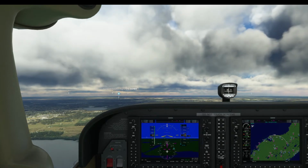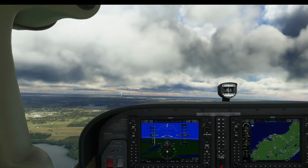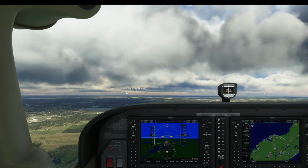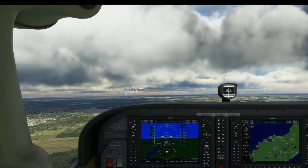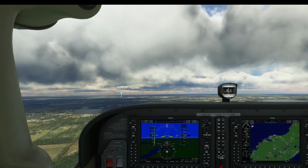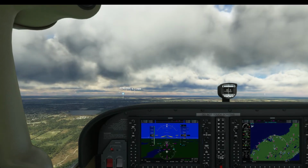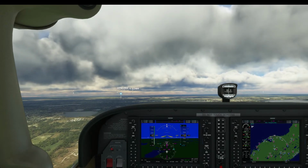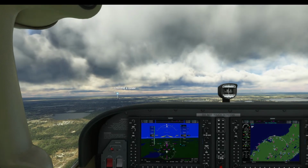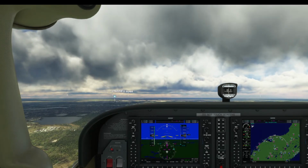Like, I don't think that we would normally fly visual flight rules in a 172 out of the student pilot with clouds this low. I just don't think that this would even be a thing. This would only be something we could do with Microsoft Flight Simulator at home. I just don't think it's something that we would do. That true? I just don't think so.